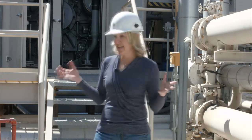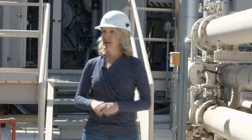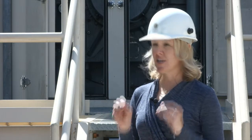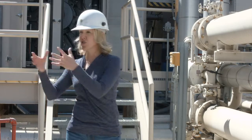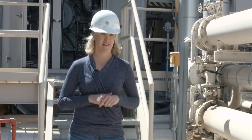Say that power plant's going to be decommissioned. I run a major utility, and I want to replace it with, say, nuclear power or even concentrated solar power, but using the same cooling technology. Believe it or not, I would use just as much, if not more, water per unit of electricity compared with the coal-fired power plant. So the important point here is nuclear and concentrated solar are low-carbon technologies, but they are not low-water technologies.